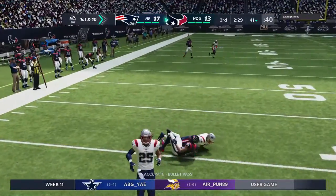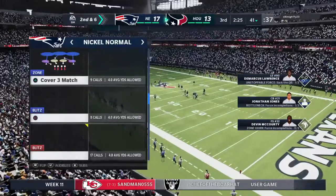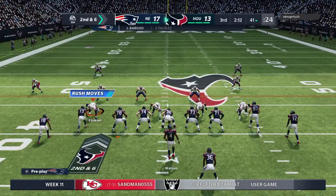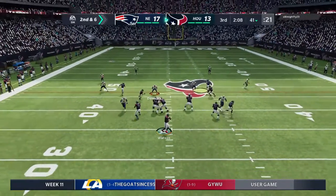Now a quick throw, that's complete on the hitch route. And this winds up a gain of 4 to the 41. They'll contain him to just 4. Second down. 4 yards on that last completion, so that sets up 2nd and 6.